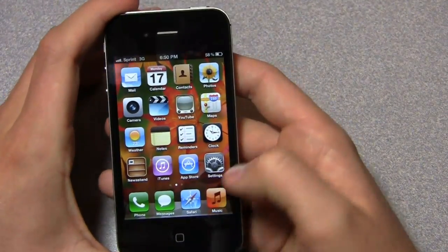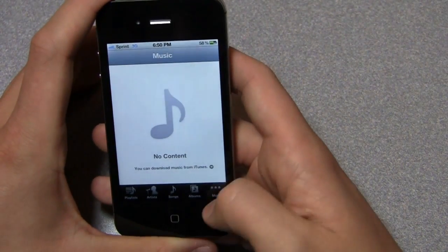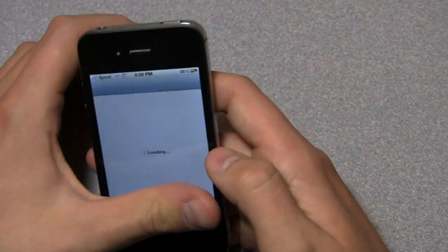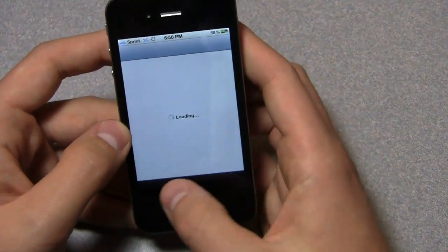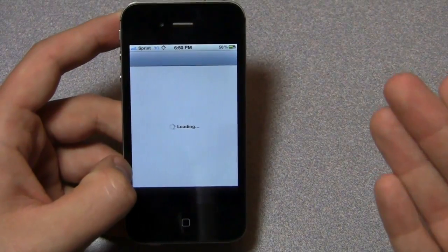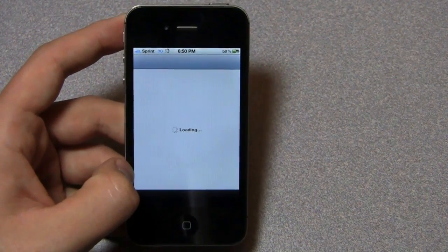But one thing I really like is I can come in here to music, for example, and I can go to more if I want to. Actually, I may be in the wrong area. It's iTunes. Wait for it to load up here on Sprint's 3G. And I can come down here where it's going to pop up with a little button that says Purchased. I can click on Purchased, and it brings up, based on my Apple ID, every single song, every single video that I've ever purchased on that ID.